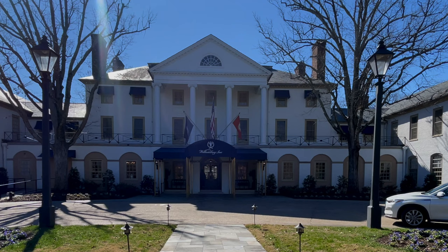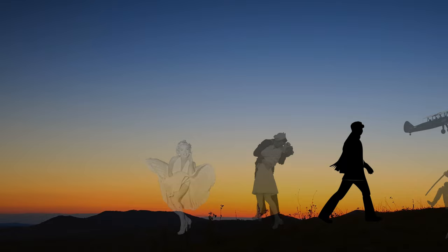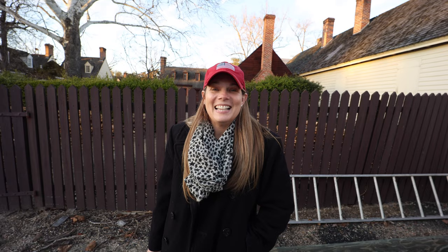We're in Colonial Williamsburg. We're at the Williamsburg Inn. So we're at Colonial Williamsburg and we're staying in a colonial house for our anniversary. So let's walk over to it and we'll show you what it's like to stay in a colonial house.